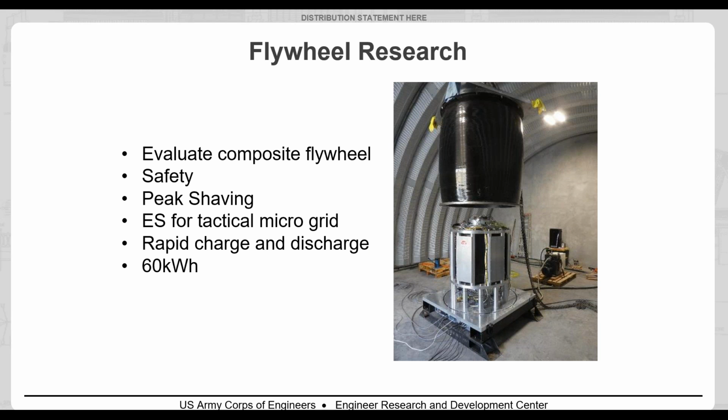So we are also looking at flywheel technology for energy storage as an alternative to lithium ion or lead acid batteries. The objective of this effort is to evaluate composite flywheels for their capability to safely and adequately facilitate peak shaving, be used as an energy storage mechanism for a tactical microgrid, provide rapid charge and rapid discharge of stored energy, and reduce fuel consumption for deployed power requirements. So we're looking at developing a 216 megajoule, which is 60 kilowatt hour, flywheel for compatibility with the AMPS microgrid.